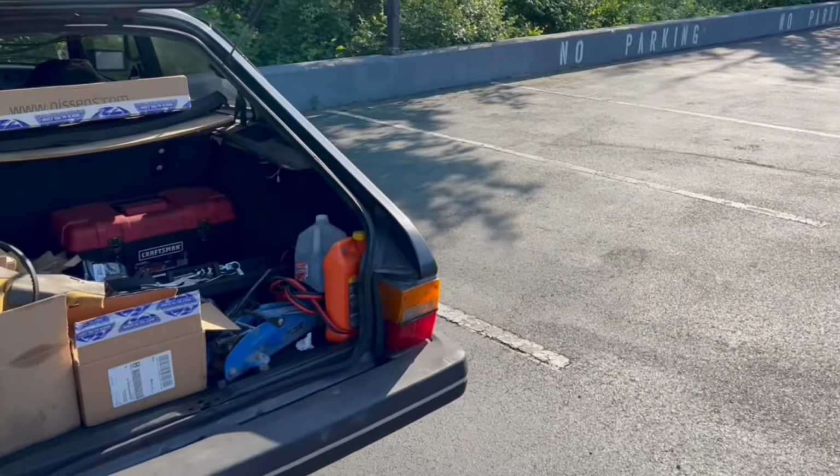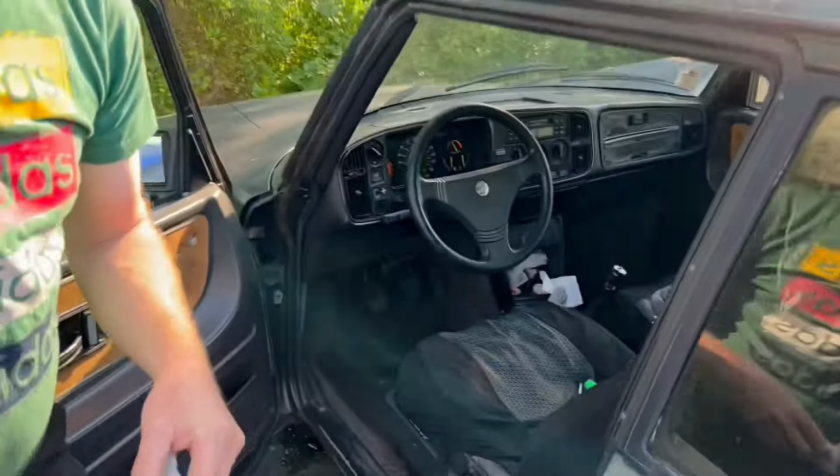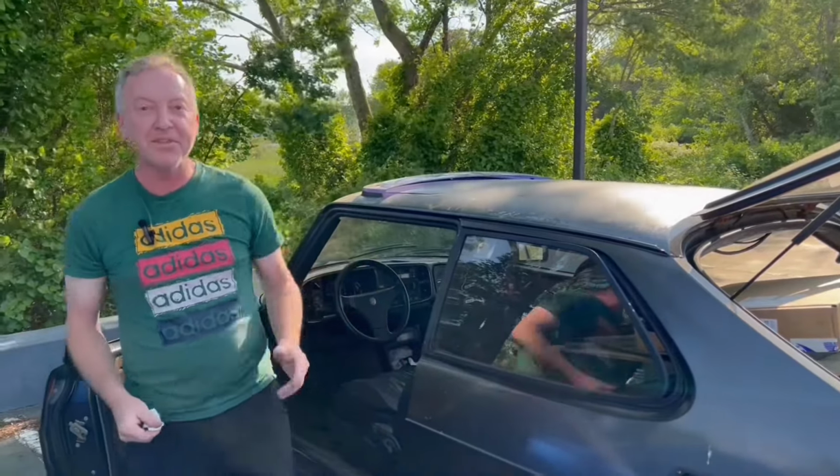All right, so this promises to be interesting. What do we got going on, George? Well, today we're talking about the realities of owning a 38-year-old car that sat in someone's backyard for 16 years. Everybody wants to talk about the dream of it. They want to show pictures of it, go to car shows and all that stuff. That's great. But this is the reality.